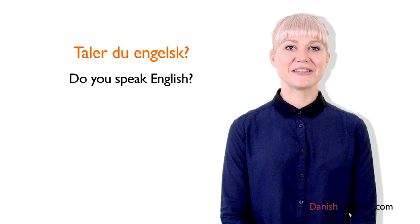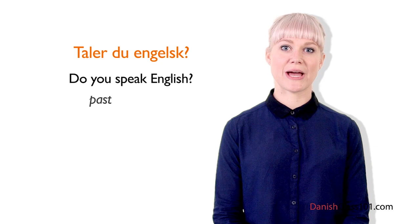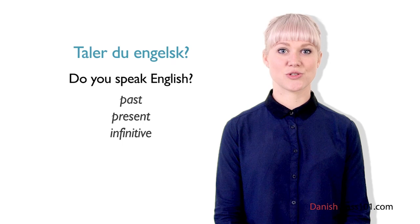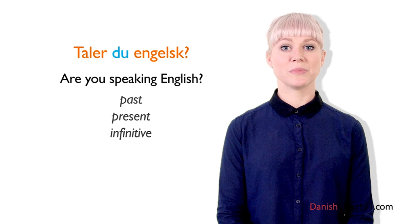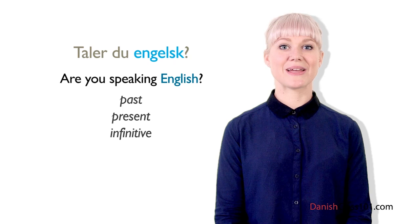Danish is a pretty straightforward language. We conjugate verbs based on time, which means we have the past, present, and infinitive. The question, taler du engelsk, translates as, are you speaking English? In Danish present tense, speaking is taler. The second word in the sentence, du, simply means you. And you probably recognize engelsk to be English. Taler du engelsk. To learn how to properly conjugate verbs like taler, please check out our absolute beginner series on danishclass101.com. You can find very detailed grammar lessons and resources there.